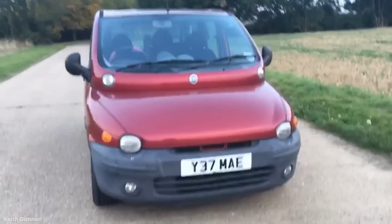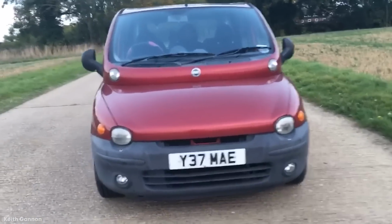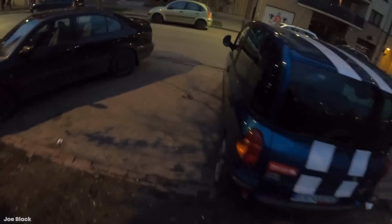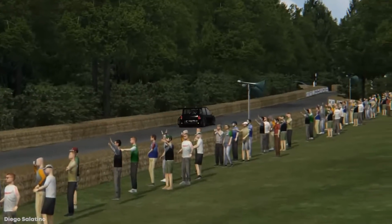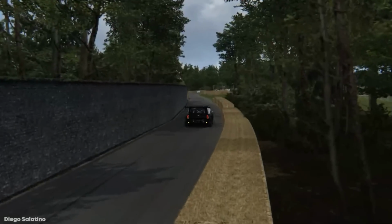Described by one journalist as looking like a psychotic cartoon duck, and that owners would soon become tired of the sarcastic sneers and laughter of their neighbors, friends, and schoolmates, there's no doubt that the original version of the Multipla had a particularly unfortunate front to it, and one that's hard to like. Amazingly though, everyone was in agreement that Fiat had got everything else about the Multipla just right.